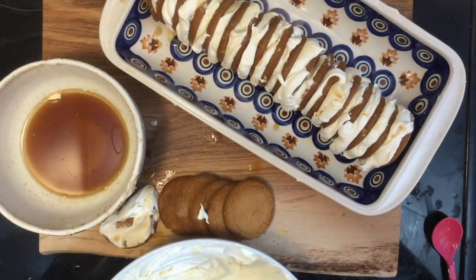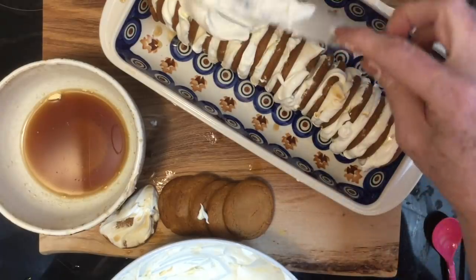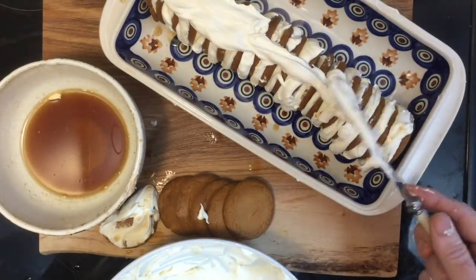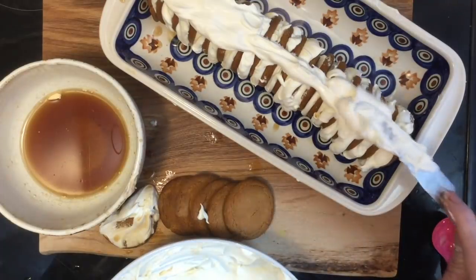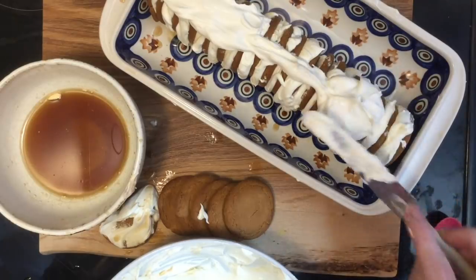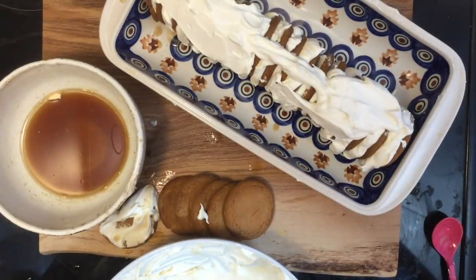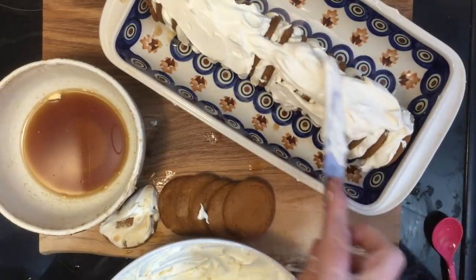So now we're going to just put some cream on the top like that, so that you can't see the structure of it. So it's a surprise when you cut into it. Well, it'll be a surprise. They won't be expecting this at all. And then I'll cover it over with something and we'll get it in the fridge. What's the time now? 2 o'clock. And I'm going to be eating this around about 8, I guess. So that's long enough.